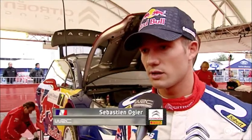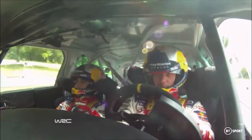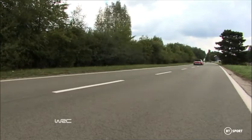The torque is something like half of this car, so it's less power, but still the car is performant and still the car is fast. The gearbox as well is different because we have to come back to manual selection, and it's a bit different, but yeah, it's okay. It's a nice car to drive. It's smaller, so the car is easier to drive.